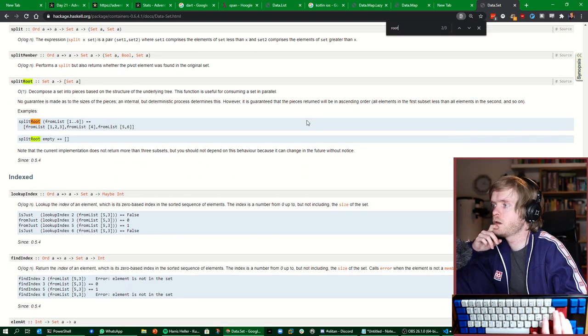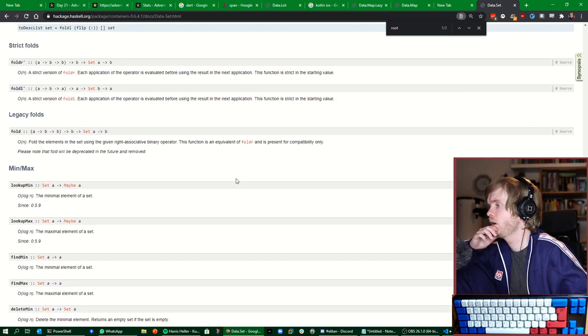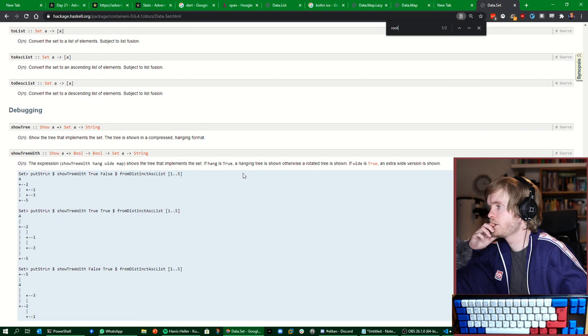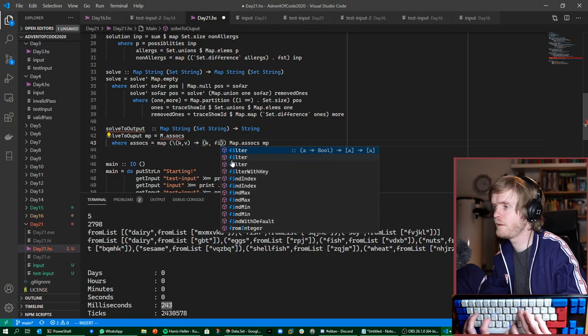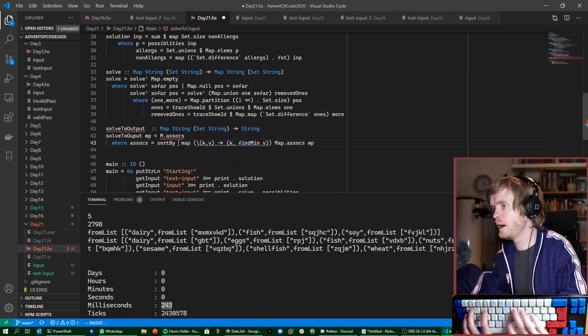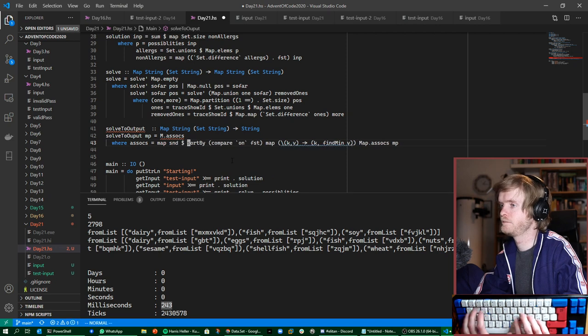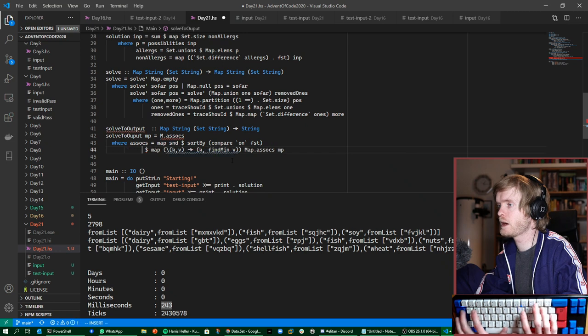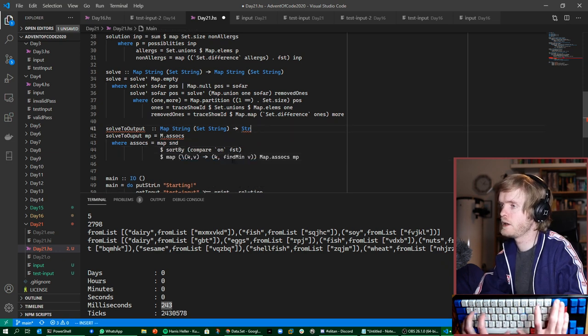Split root. No, I don't want split root. I want find index. How do I just get the first one? I'll just do findMin. And it's gonna be k, findMin of p. Now we're gonna say sortBy compare on first, and we're gonna map second of this, so we get them in alphabetical order and then map second, and then we have them all in the second. So let's just return those, string assocs.